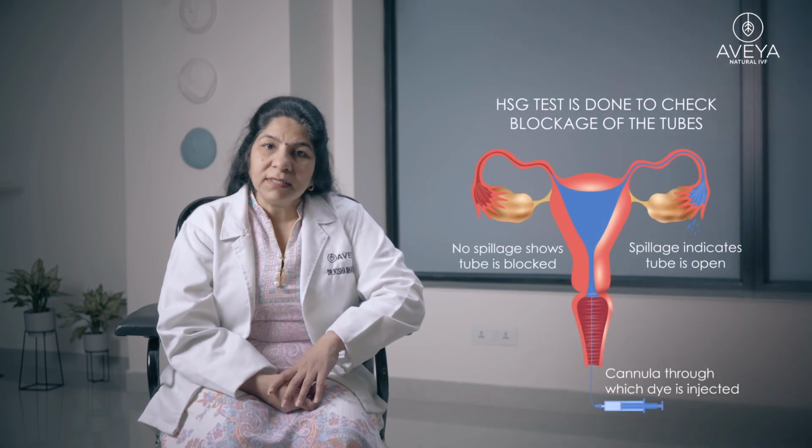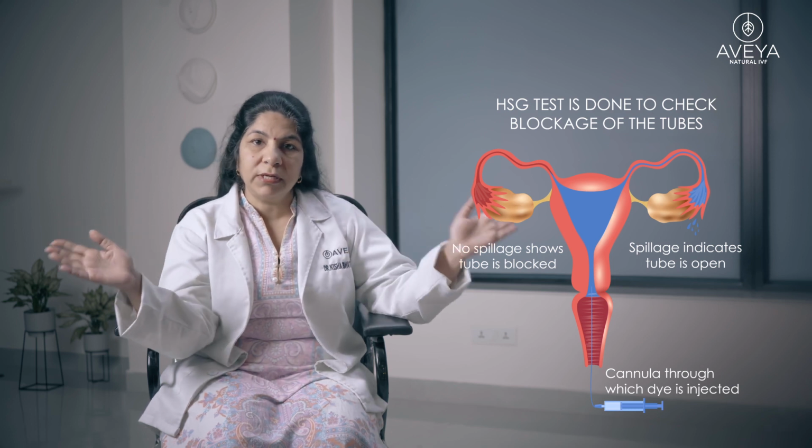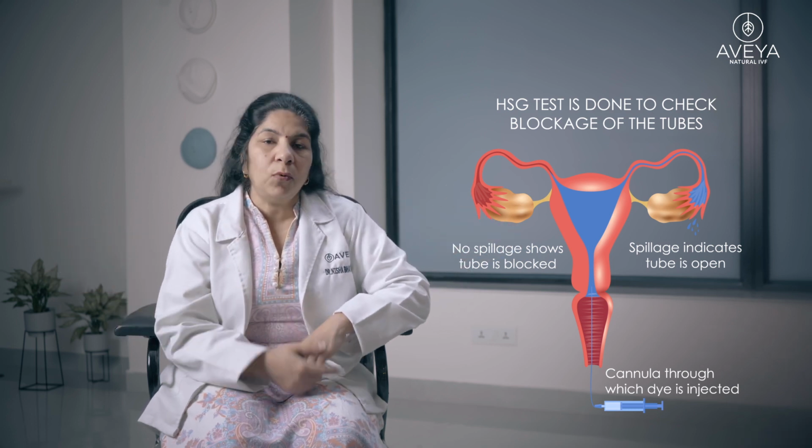In this procedure, the doctor puts a small dye through the cervix into the uterus. If the dye comes out via the tubes into the peritoneal cavity, we say that the tubes are open. During this time, serial X-rays are taken to evaluate the position of the dye and it being expelled into the peritoneal cavity. With this small test, you can know whether the tubes are functioning, not functioning, blocked, open, everything. It's a very basic procedure. Almost all patients going for infertility treatment are recommended to go through one.